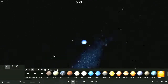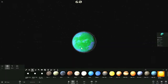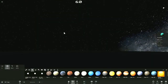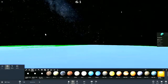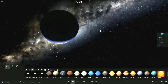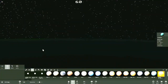It is hard to spot the little moon, the smallest one. But if we go on the surface of Pandora, we should be able to see any time now. Hopefully it works. We should see the rise of Prometheus. Oh, there you go. Now the rise of Prometheus, that is accurate to the movie. Not accurate, it's nearly there. I still need to work on it slightly, but that's just me.